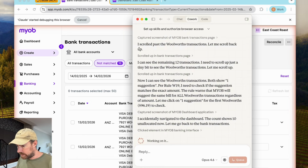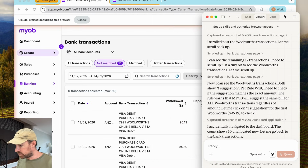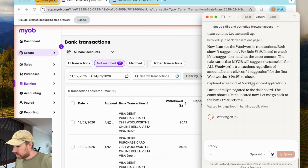Make that a bit smaller. So, okay, she's just talking through what she's doing. She's seen there's a Woolworths transaction. She's got a rule on how to process Woolworths transactions. She's made a mistake here.